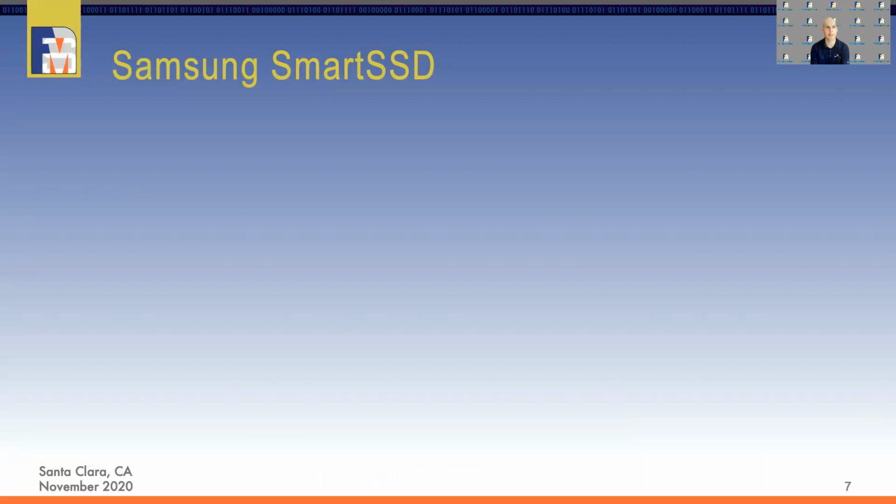Next, I want to talk a little about a very interesting product that's being deployed by Samsung, who are one of the foremost SSD companies in the world. A very successful company, a really big participant in NVM Express, a really big participant in the world of non-volatile memory, and very successful in terms of shipping large volumes of solid-state drives.